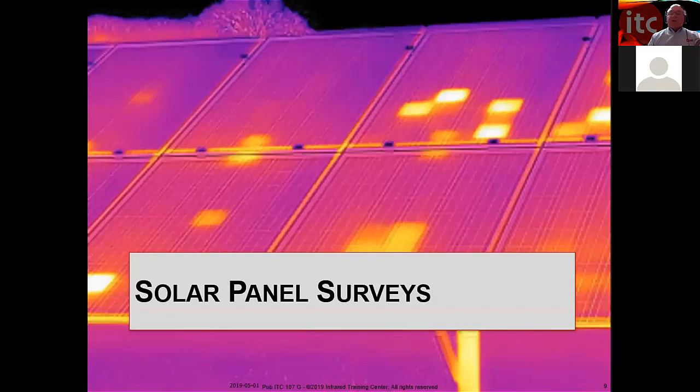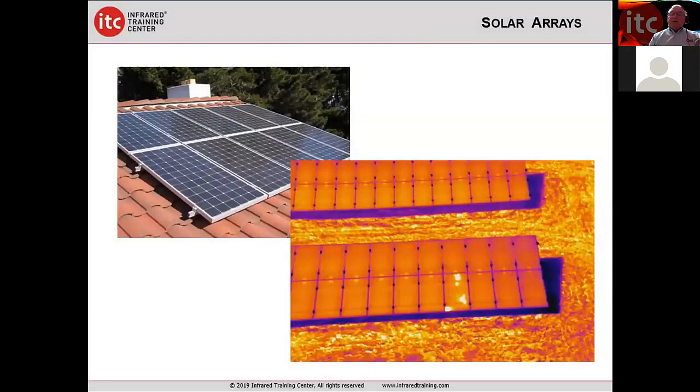Another application that has grown tremendously is solar panel surveys. There's probably a few of you out there that might be doing it, or maybe there's a few of you that aren't doing solar panels. Solar panel surveys are quite interesting. There's a variety of different solar panels out there. And the important thing about solar panels is you should familiarize yourself with the different types of solar panels.